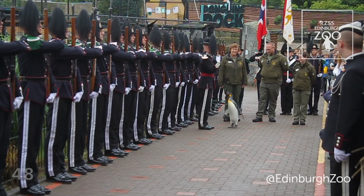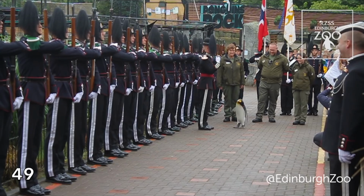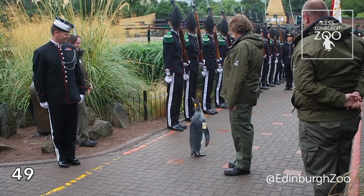There is only one knighted penguin in the world, and he lives at Edinburgh Zoo. His name is Sir Nils Olav III, and he is a king penguin. The Norwegian King's Guard first adopted a penguin in 1972 and named him Nils Olav. Every time the King's Guard returns to the zoo, Nils Olav gets promoted. Nils Olav III was last promoted to Brigadier in August 2016.